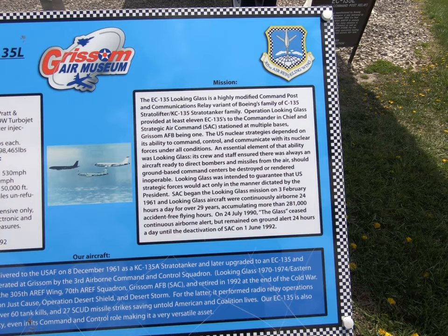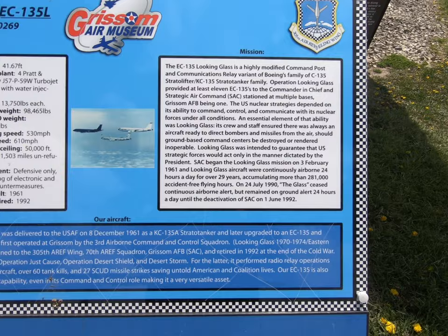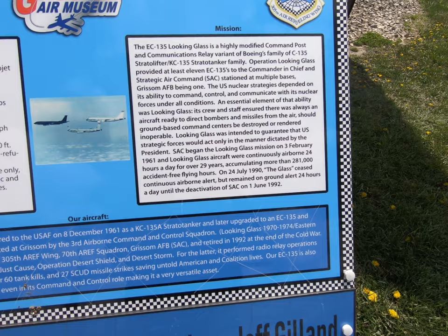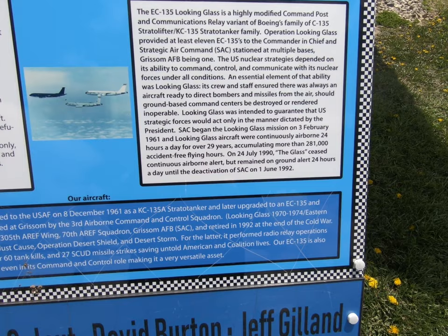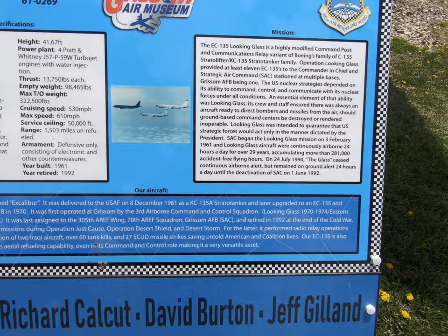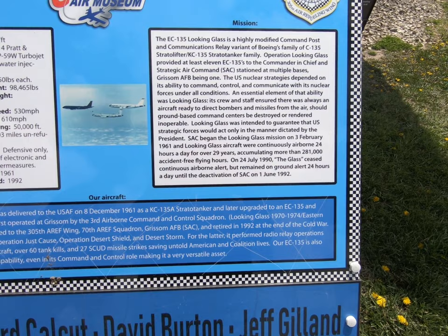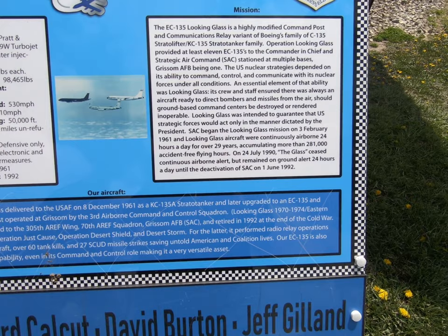Its crew and staff ensured there was always an aircraft ready to direct bombers and missiles from the air, if ground command centers were destroyed or rendered inoperable. Looking Glass was intended to guarantee that U.S. strategic forces would act only in the manner dictated by the president. SAC began the Looking Glass mission on 3 February 1961, and Looking Glass aircraft were continuously airborne 24 hours a day for over 29 years, accumulating more than 281,000 accident-free flying hours. On July 24, 1990, Looking Glass ceased continuous airborne alert but remained on ground alert 24 hours a day until the deactivation of SAC on June 1, 1992.